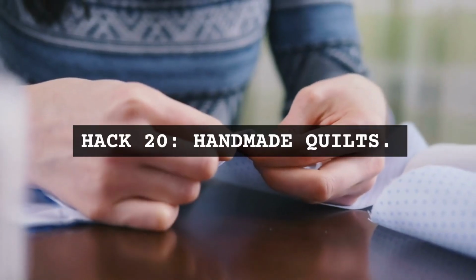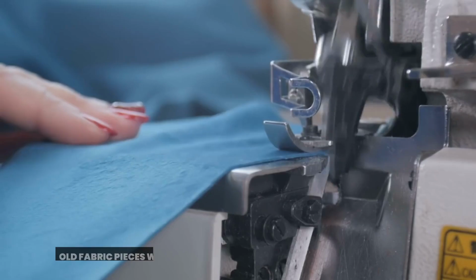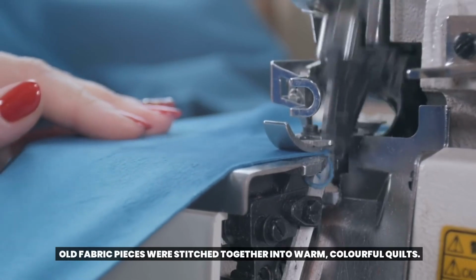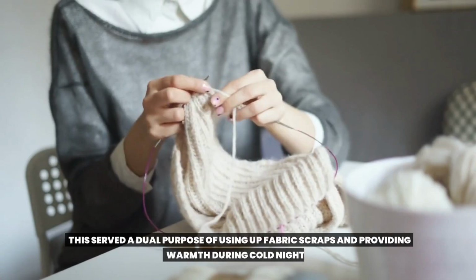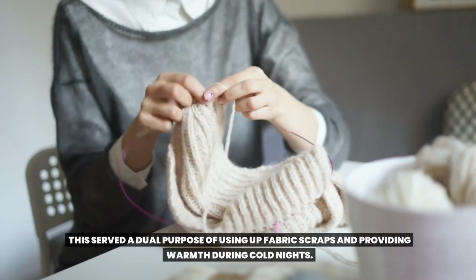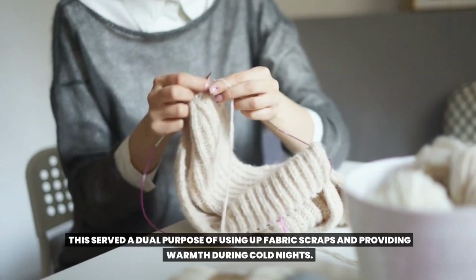Hack 20. Handmade quilts. Old fabric pieces were stitched together into warm, colorful quilts. This served a dual purpose of using up fabric scraps and providing warmth during cold nights.